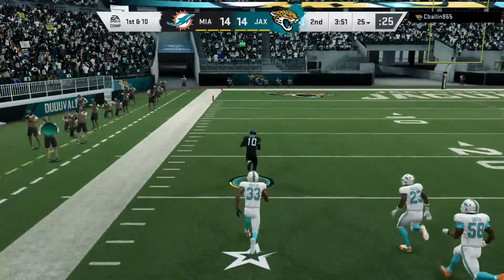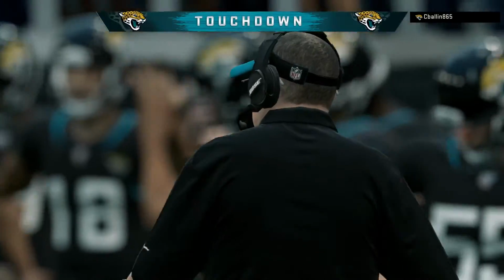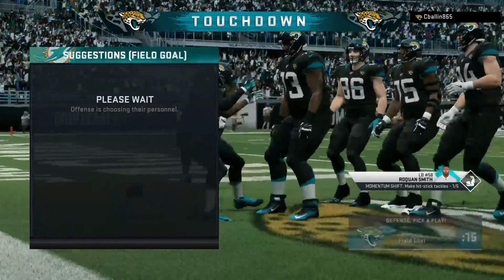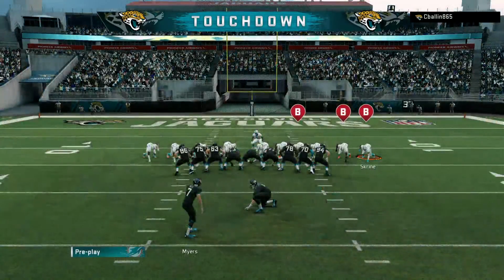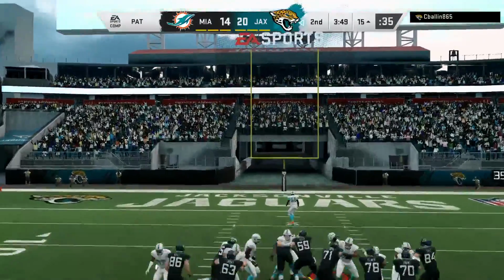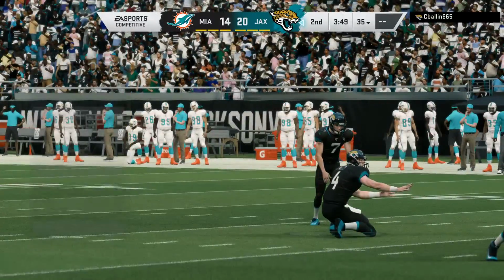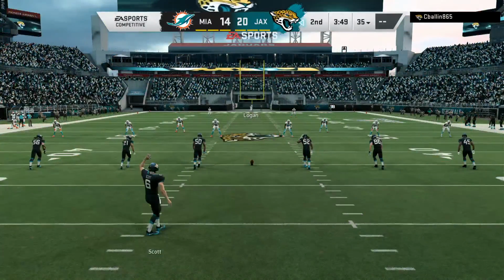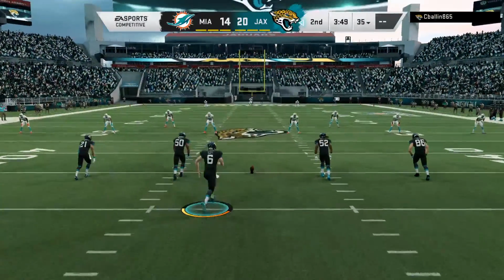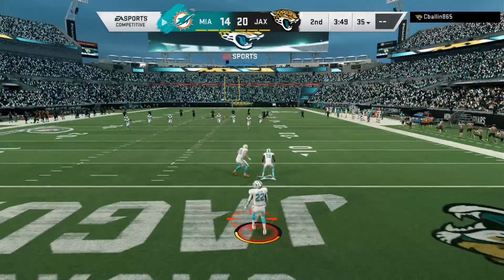And Guy's man complete. And he takes it in. Touchdown, Jacksonville. A big play there. 75 yards. And the Jaguars have taken the lead. Now he's back out there to boom this one away, maybe with some frustration after the PAT miss.